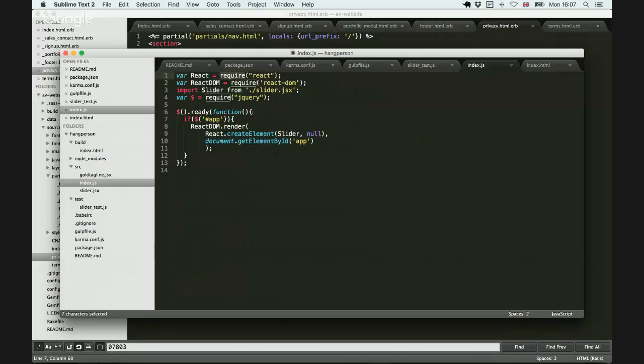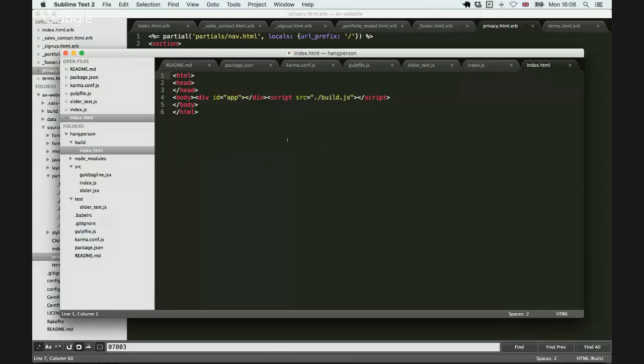When everything installs, what you can do is run gulp watch or gulp build. It will go through the source files and put them into a bundle called build.js, which I've then placed into index.html. After you run gulp build or gulp watch, you'll be able to open that HTML file and it'll display the trivial thing that it does, which is the sliding operation.